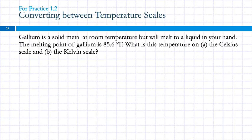Okay, so here's an example. Gallium's a solid metal at room temperature, but will melt to a liquid in your hand. It's really, really cool stuff. Unfortunately, it's kind of toxic, so we can't just play with it. The melting point of gallium is 85.6 degrees Fahrenheit. What is this temperature on the Celsius scale and the Kelvin scale? So there's two things we have to do here. We take degrees Fahrenheit and change it to Celsius, and then we also have to calculate the Kelvin temperature.